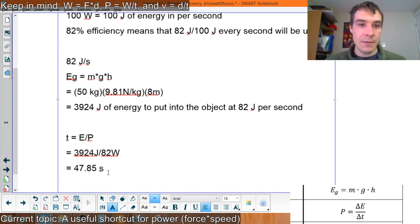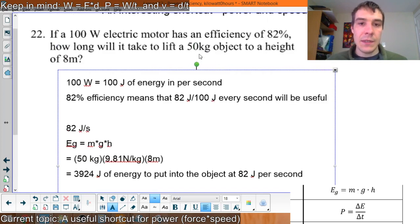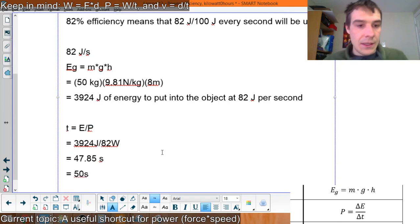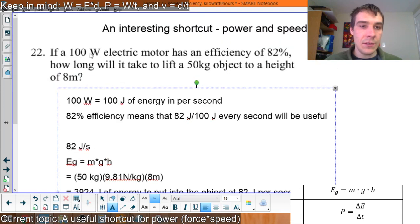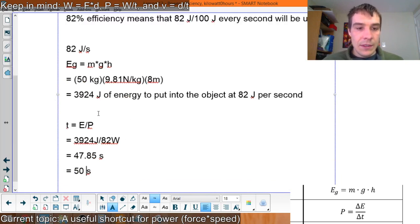That's how many seconds. We do have to check our sig digs. We only get one sig dig, so this is 50 seconds, and that seems reasonable for lifting up a heavy object using a 100-watt motor, right? It seems like it would take a while. So that's that.